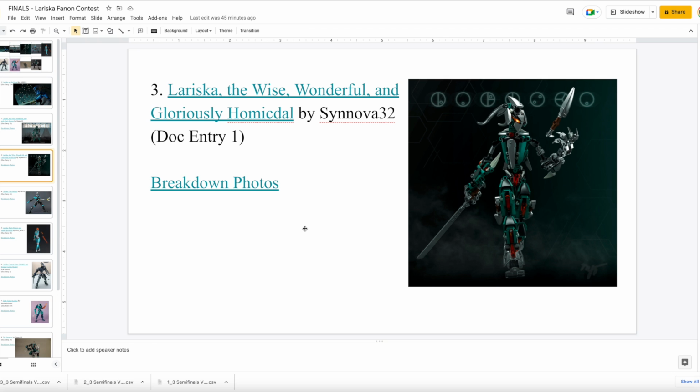Moving on to entry 3, we have an entry by Sonova. This is another one of Sonova's fantastic digital entries with another completely custom, unique torso build, featuring a good blend between some Technic panel pieces.